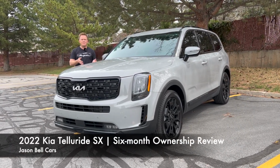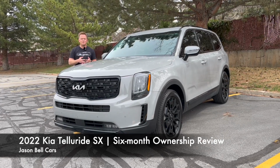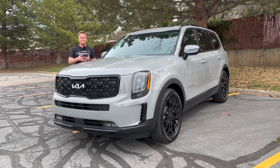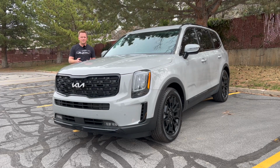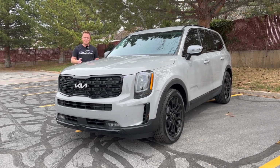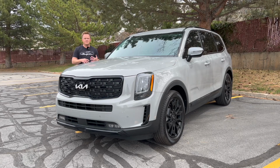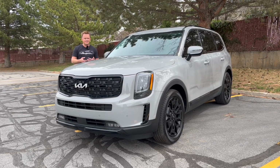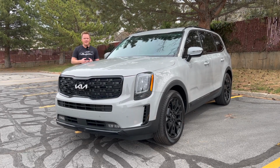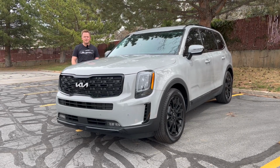This is our family long-term ownership review, and this is a 2022 Kia Telluride SX with the Prestige package. So this is pretty much fully loaded. There's only a couple options this doesn't have. It doesn't have the self-leveling rear suspension, and it doesn't have the towing package. But other than that, this thing is pretty well loaded. And we've had it for almost 6 months now. And we've loved it. This has been a huge upgrade for us.